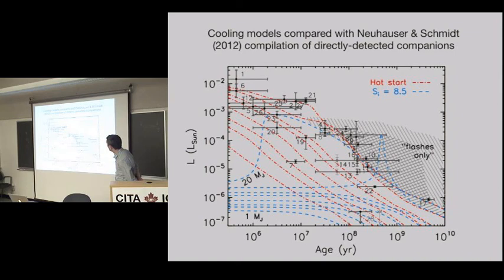Well, if you believe that, if you think that it's hot start because of its gravitational stability, then there's a minimum mass associated, which is consistent with this theory. So this is all gravitational. But what I'm saying is, it'd be interesting to state that in a more careful way.